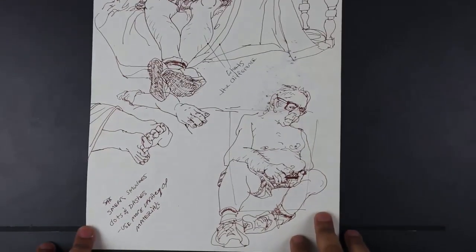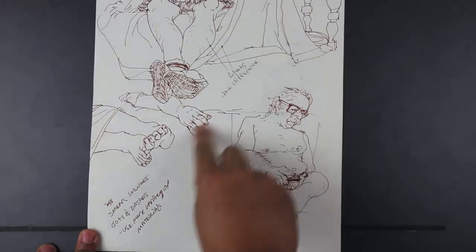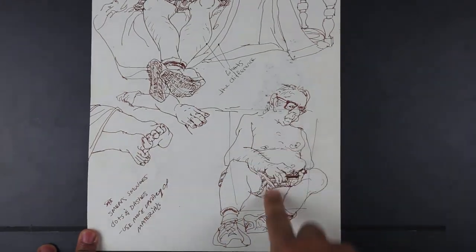Sketches. You can see my work was a little bit, I was trying to get into line, and just practicing and stuff like that.